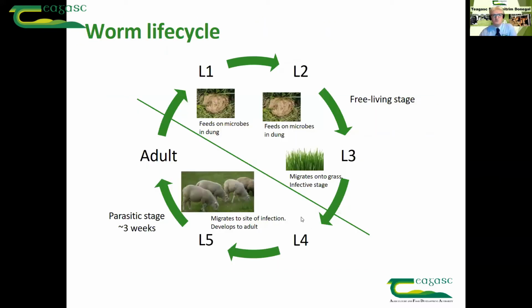If we first look at the worm life cycle, half of the life cycle of the worm takes place in the free living stage. That takes place out on your grass from the time the eggs are passed out onto the dung. They go through 2 different larval stages, and then they go out onto the grass, and if there's moisture present, they swim up the leaves of the grass and are eaten by the sheep. And then that goes into the parasitic stage, the parasites in the sheep.